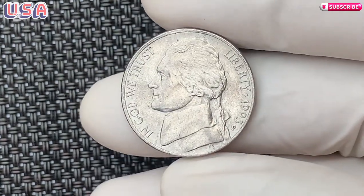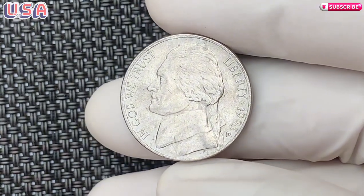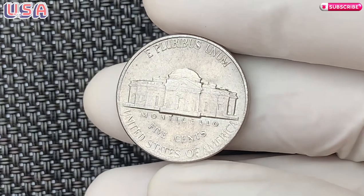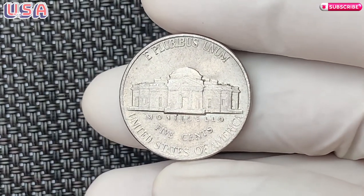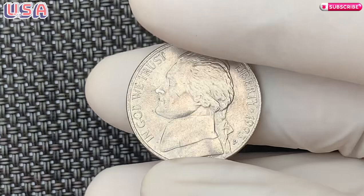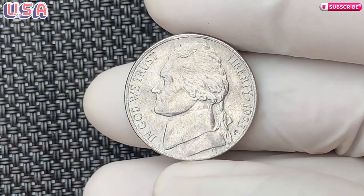Today, we're diving into the intriguing world of US coins to explore a gem that might be sitting right under your nose, the United States 5-cent 1993 mint mark coin. This Jefferson nickel, often taken for granted, could actually hold hidden value far beyond its face value. You might have one in your collection without even knowing how much it's worth. In fact, this particular coin has been known to fetch an astonishing price at auction. Keep watching to find out just how much this nickel could be worth.